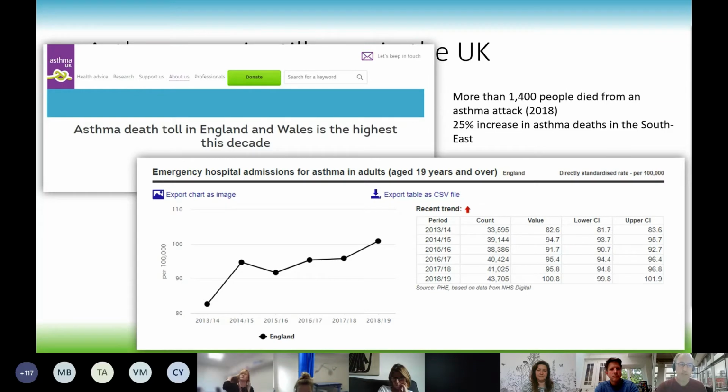In 2018, 1,400 people died from an asthma attack. And we know that Asthma UK and the Office of National Statistics look at what proportion of those could have been prevented by better care. To me, it's not just about the care that we provide, but it's about trying to eliminate some of the asthma at source. And there has been a 25% increase in asthma deaths in the southeast. As I say, I couldn't quite work out whether you're southeast or southwest, but I use the southeast figure for that.